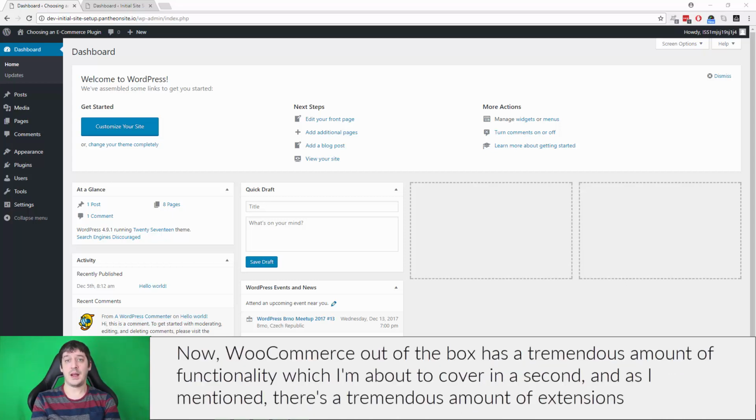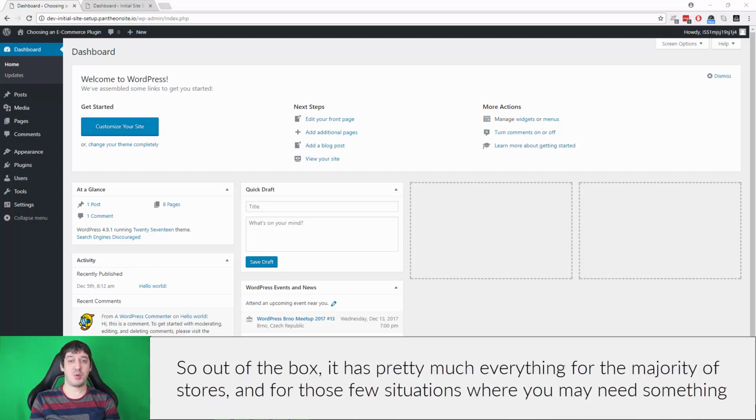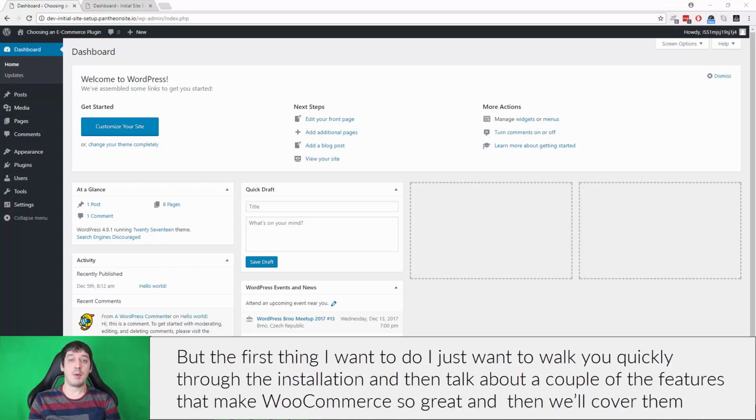Now, WooCommerce out of the box has a tremendous amount of functionality, which I'm about to cover in a second. And as I mentioned, there's a tremendous amount of extensions, and they're both free and paid. And they cover everything from payment gateways to shipping to how the store works to how products are displayed. So out of the box, it has pretty much everything for the majority of stores. And for those few situations where you may need something different, they have paid extensions, and we'll take a look at those as well.